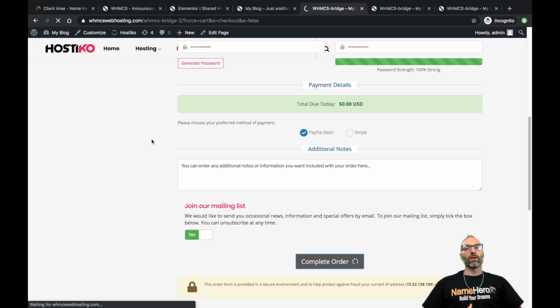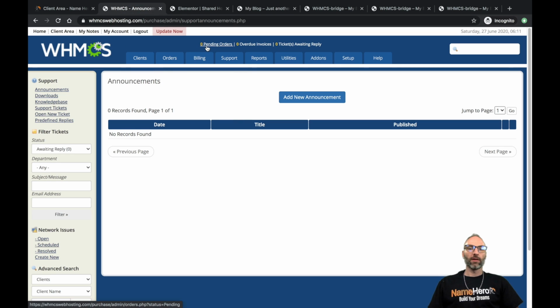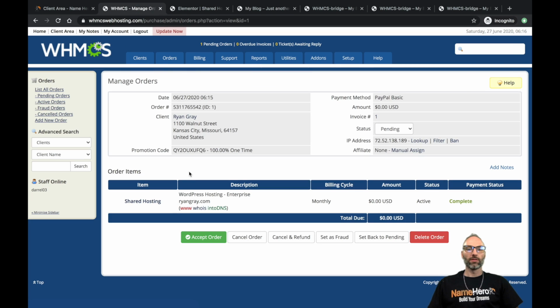But now at this point in time, it's actually provisioning their hosting account. Everything's in real time. So if they are registering a domain, it'd be registering the domain as well. I have an account. Awesome. If we go to our admin area and go to pending orders, you'll see the order I just put through right here. You can see this is my domain, all my information, the promo code I used.